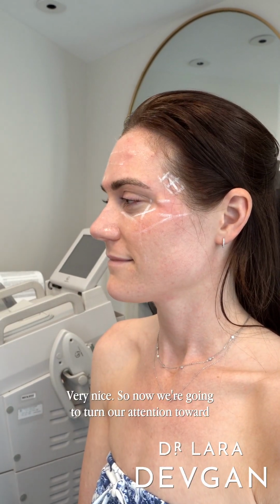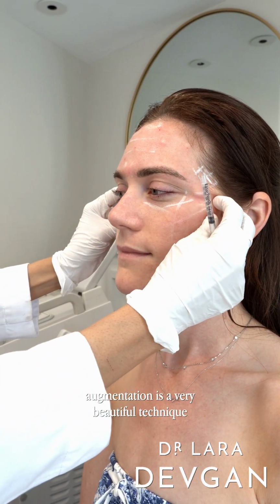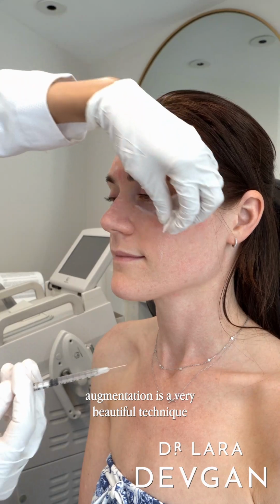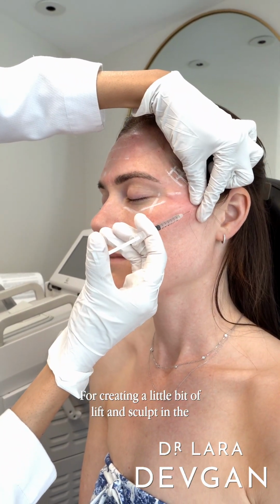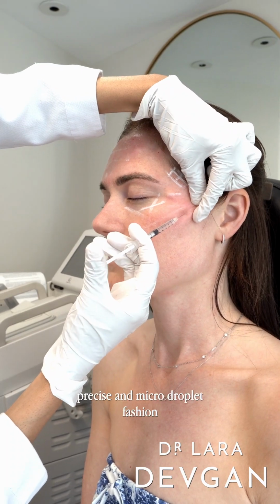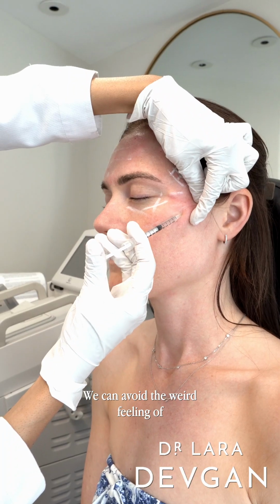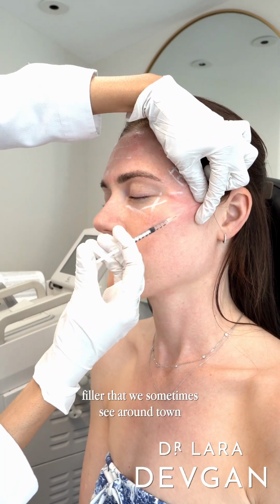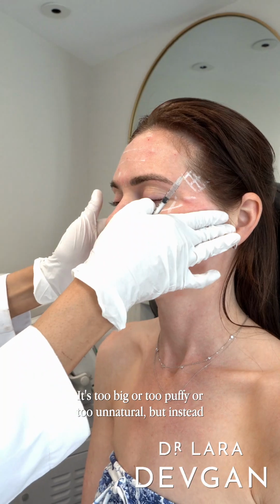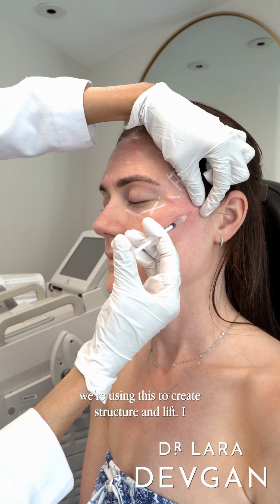So now we're going to turn our attention toward the mid-face. Cheekbone augmentation is a very beautiful technique for creating a little bit of lift and sculpt in the mid-face. And when it's done in a precise and microdroplet fashion, we can avoid the weird feeling of filler that we sometimes see around town, where it's too big or too puffy or too unnatural. But instead, we're using this to create structure and lift.